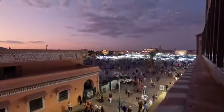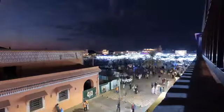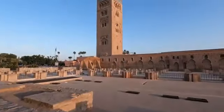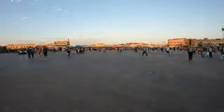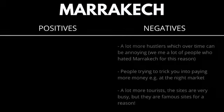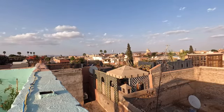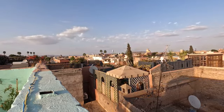Moving on to number 6, and this place I'm sure you would have heard of, and it's the most famous tourist city in Morocco, Marrakesh. I couldn't do a top 10 without mentioning this city, but it is lower down, I feel, than most people would put it. Compared to a lot of places, this city is full of tourists, which has its positives and negatives. This city does have lots of stuff to do and is also a great transportation hub to get to other places such as the coast and the desert.